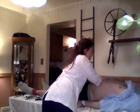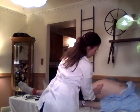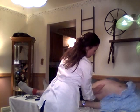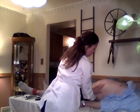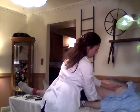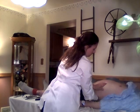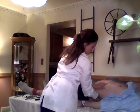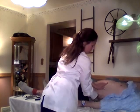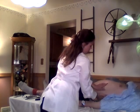And then the left kidney, and let it out. Okay, I'm going to come over to the right. See if we can feel the right kidney. Take a deep breath and out. Good. And lastly, the liver. See if we can feel that slip past our fingers. Take a deep breath and out. Good. Very good.